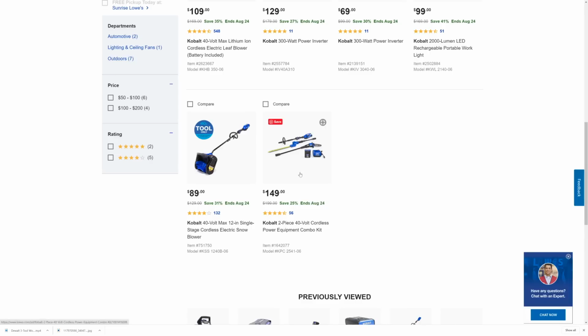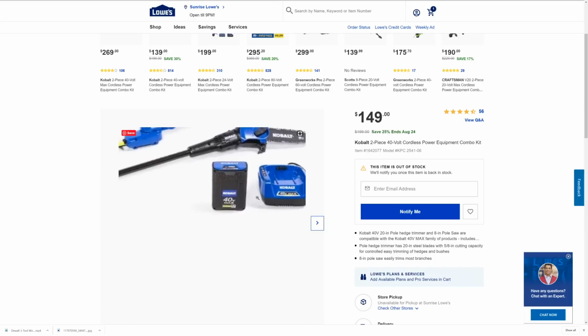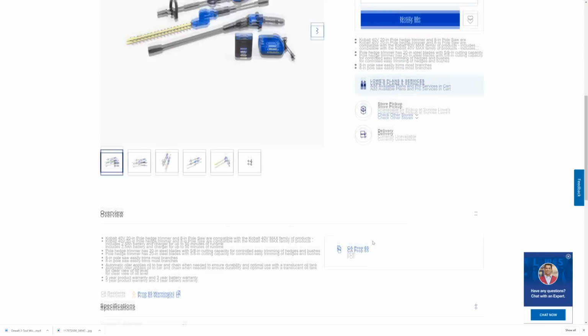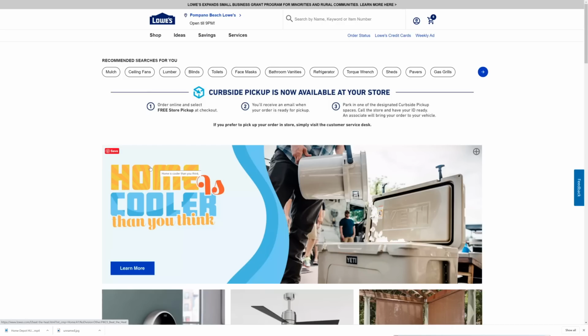And here is another 2-piece combo kit. So what they're giving you here is the 20-inch pole hedge trimmer, and they're giving you this 8-inch saw right here. And of course you're getting the battery and the charger. And let's check what battery they're giving you on here. The 2.5 amp hour battery is what they're giving you.